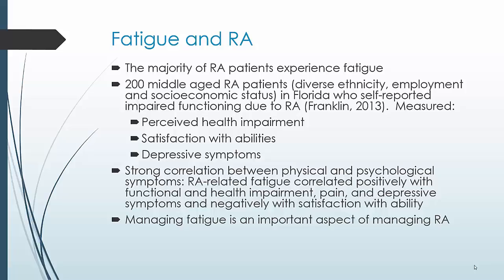Fatigue is a problem because of the systemic nature of most of our inflammatory arthritises. It again can be pretty profound. The majority of RA patients, at least while the disease is active, are fatigued, as are the lupus patients. It's very, very common with them. There was a study that looked at fatigue and functioning and mood, or well-being. 200 middle-aged RA patients, a very diverse sample in socioeconomic status, in Florida. They measured perceived health impairment, so how impaired do you feel with regard to your health, how satisfied are you with your physical abilities, and do you feel depressed? And they did find a strong correlation, no surprise, between the physical and psychological symptoms.